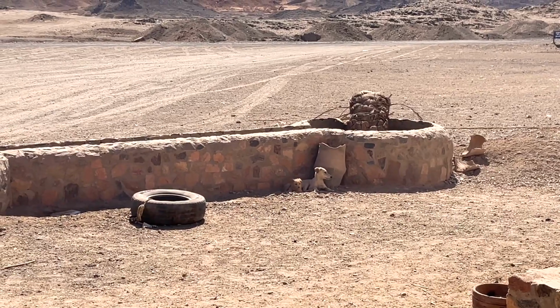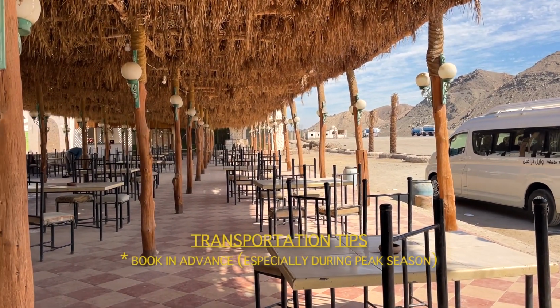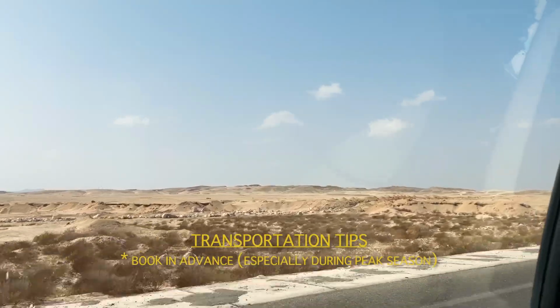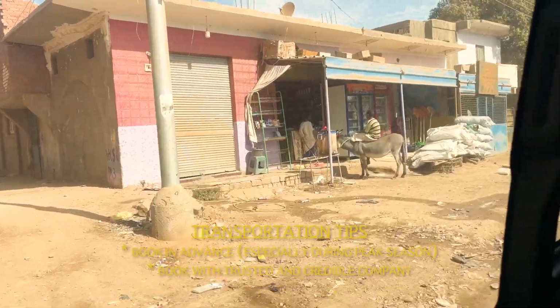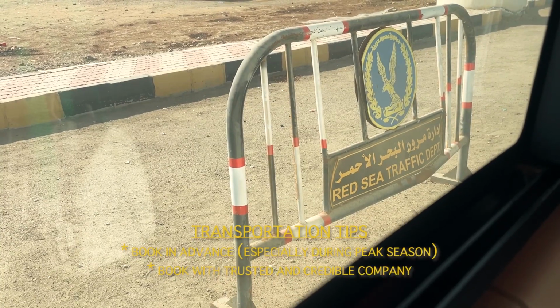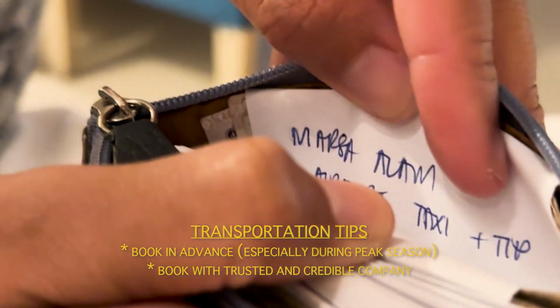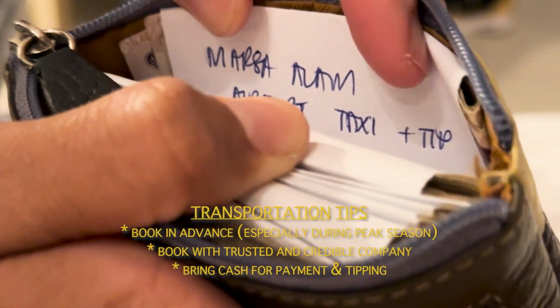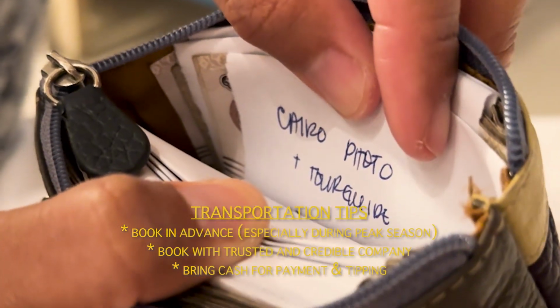Here are some transportation tips. Book your shuttle in advance, especially during peak season. Make sure you're booking with a trusted company because a copy of your passport will be required for confirmation. You'll encounter lots of military checkpoints during the journey. Bring cash for payment and tip, and confirm which currency to pay in. Some companies may allow for prepayment.